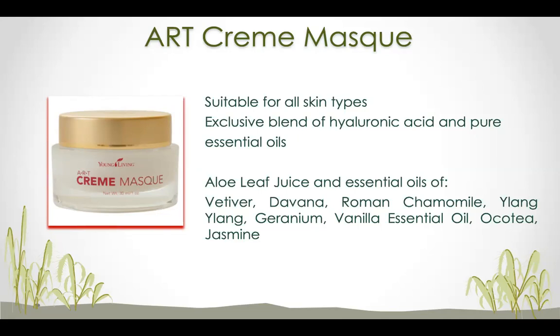There are other masks that Young Living has that are heavier, or you could even make your own with some clay and essential oil, but this is a very light one. And I really enjoy this one, yeah.